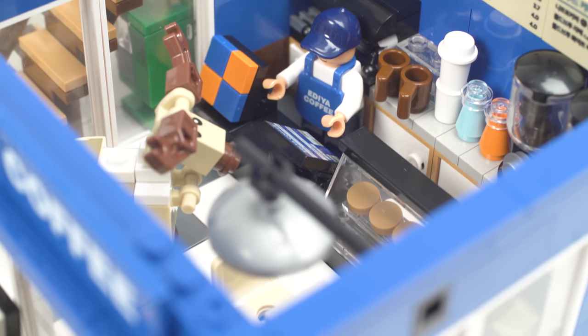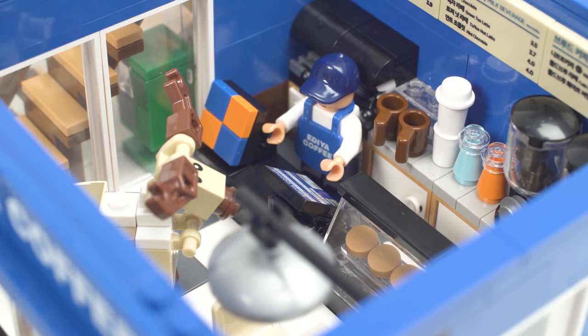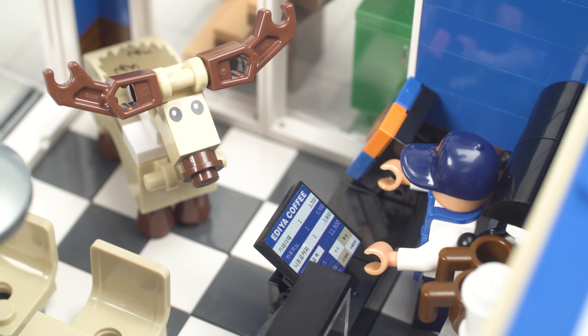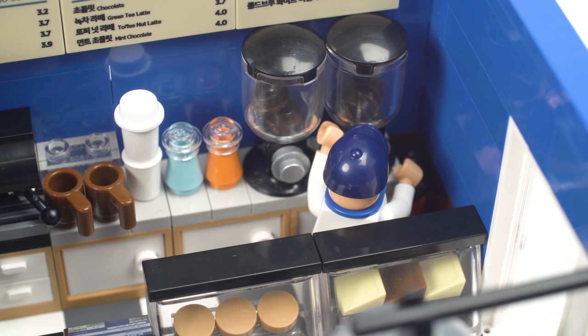Hi, welcome to Ediya Coffee! How can I help you today? Would you like some cold brew? Latte? Anything? Some cake? Cookies? Actually, I'm looking for my friend! His name is Scotty, have you seen him? No, I haven't. But you can check upstairs. There's one guy up there. Oh, great! In that case, I want a super-sized grande chocolate, please. Alright, you got it. Coming right up.